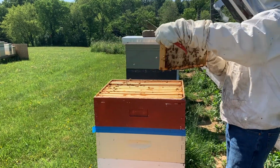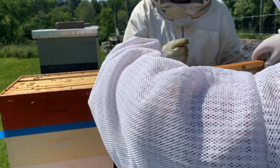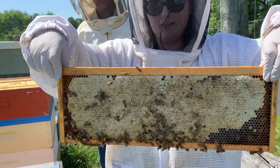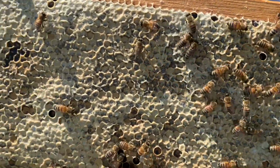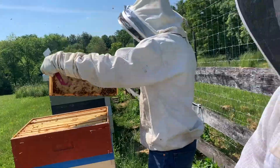See all the capped honey? Now feel the weight on this one. Hold it good. Okay. Yeah. Oh wow, yeah. Turn that around. Show them. That's the capped honey. Nice. Heavy. I'm gonna get a close up of the bees. Yeah. There we go. Yes, bees. Nice. Good job. You did good.